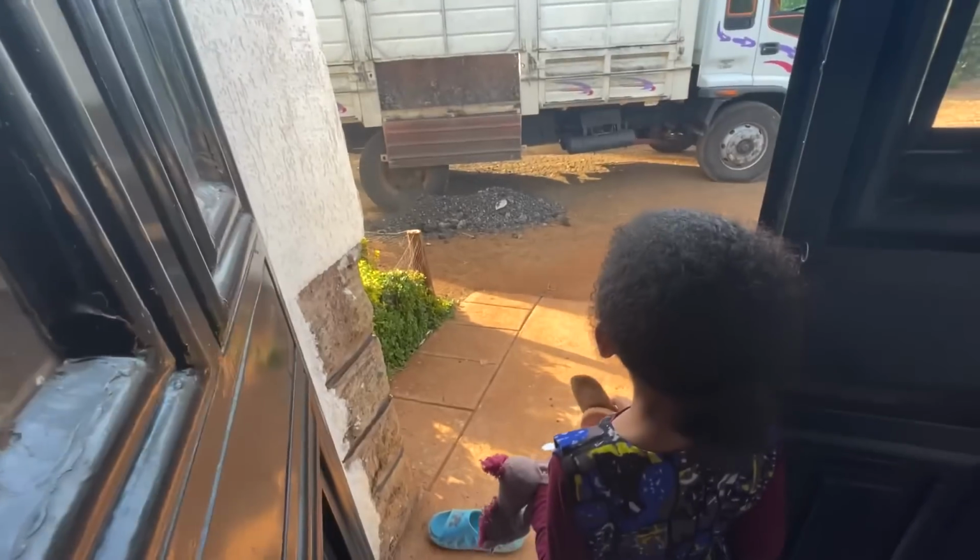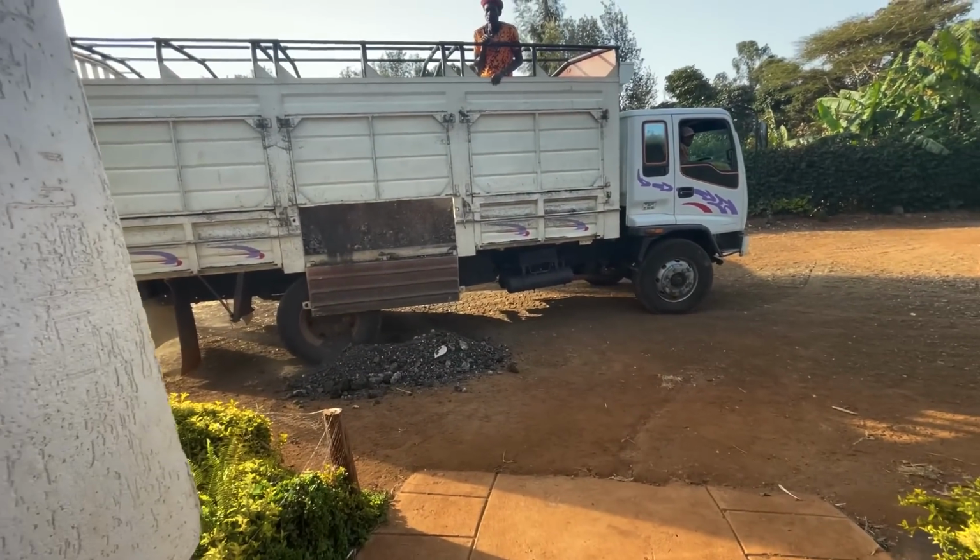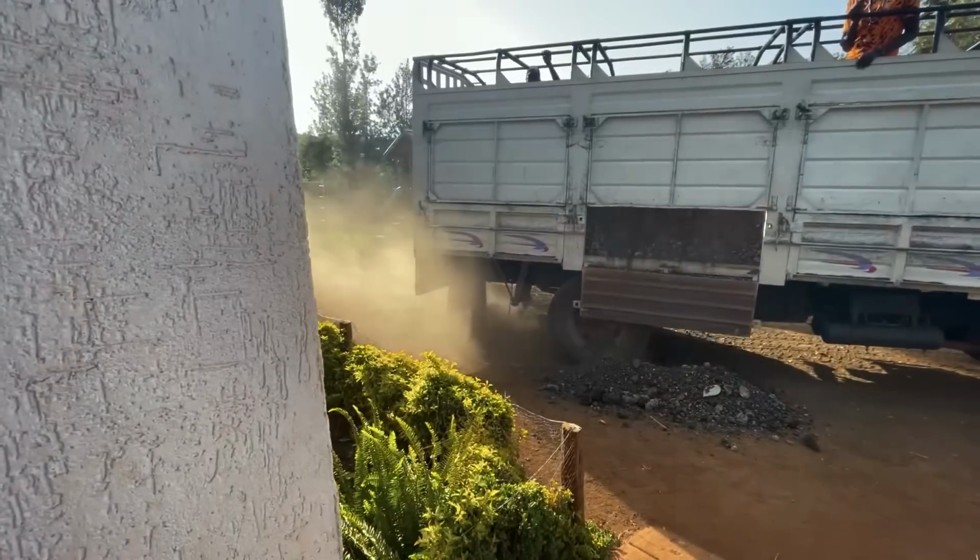Dust is gonna come into the house. Do you see that? Whoa. You can head out. Let's go the other way. That's a lot of gravel.